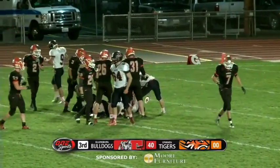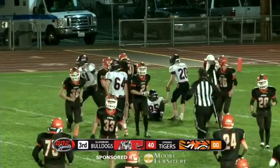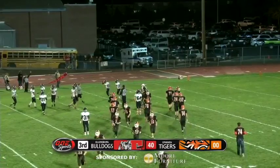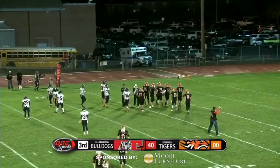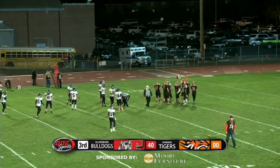Not much there on the return. They're going to have tough starting position here at their own 14-yard line. Actually, they'll say made up to the 16, so first and 10 Tigers from their own 16. 10 minutes left to go here in this third quarter.